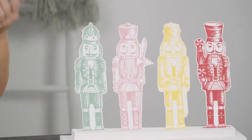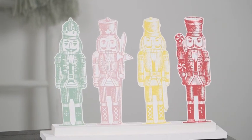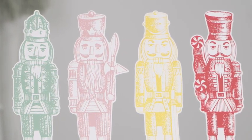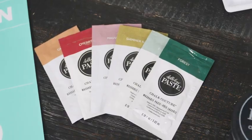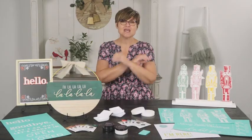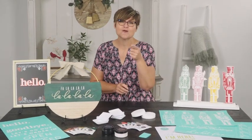And speaking of display, you can create a unique look for a timeless classic with our brand new Nutcracker chalkable shapes and coordinating base. Using the holiday and everyday home palette packs included in the mix, you can mix, match, and customize hues that work for you.